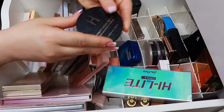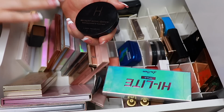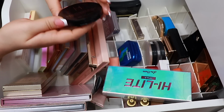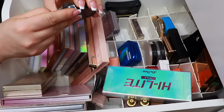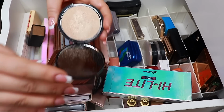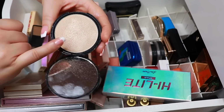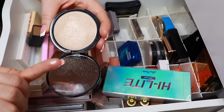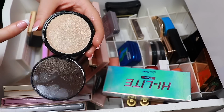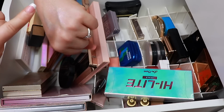I think we're gonna talk about this. So this is from Linda Hallberg, and this is the Infinity Highlighter. This is in the shade, okay, it doesn't say which shade it is, but I know that she actually released this. Just looks like that. Mine has a bit of hard pan and it is kind of stiff. And she said, do you see that? As soon as I touch it, it gets this hard pan. And it's not that impressive either. I don't know what it is.